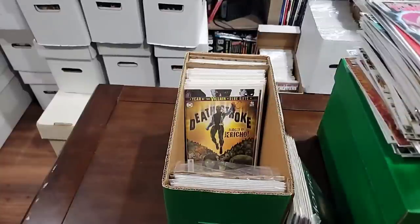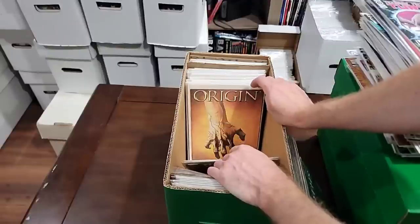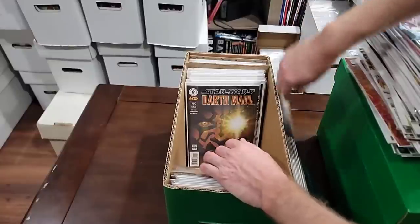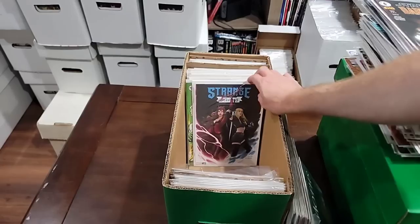More Turtles. I like it. I like putting the runs together because, again, you're going to see those also on Whatnot. Origin Part 4, 5, 2, 3. We're pulling all that. We're pulling all the Star Wars. 60 Cent Defenders, I'm going to pass. I'm going to have to go back through and look it up.